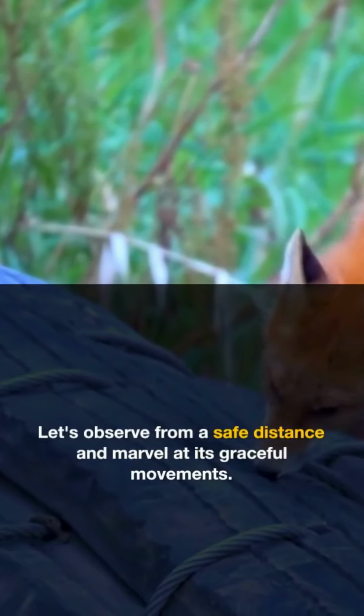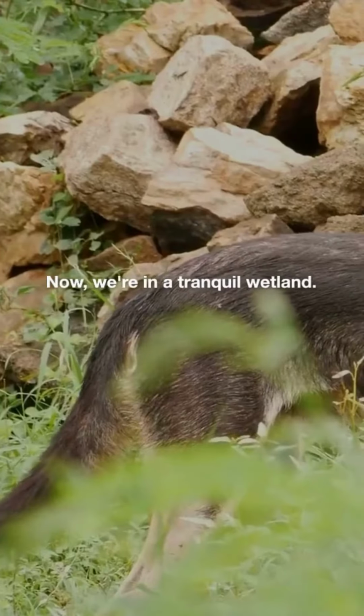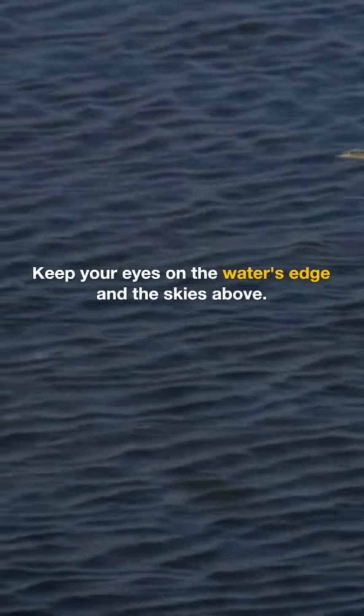What a remarkable sighting! This fox is on the move, probably in search of its next meal. Let's observe from a safe distance and marvel at its graceful movements.